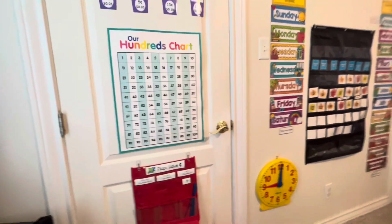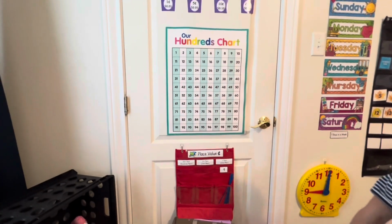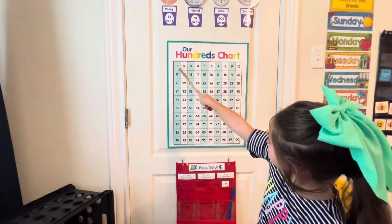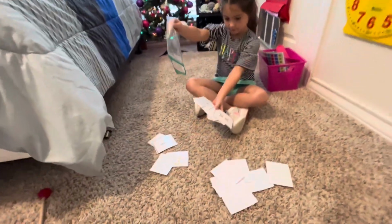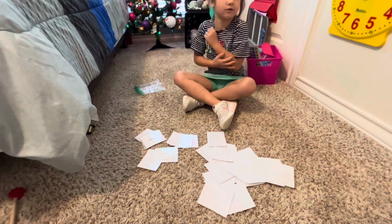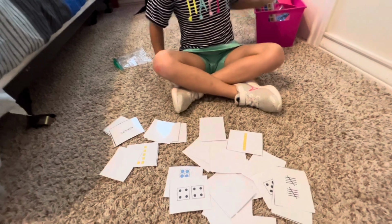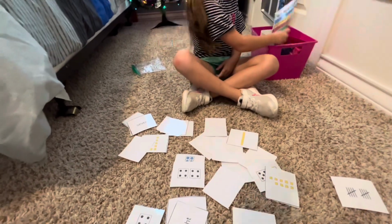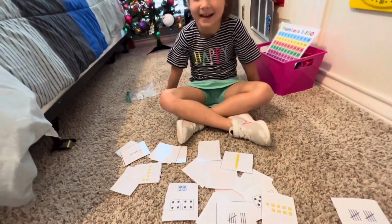And one of the big TEKS for kinders is to be able to count forward and backwards to at least 20. But right now we are working on counting forward to 10 and backwards to 10. We've been working on subitizing, and that's just her recognizing a number quickly without counting. And we're going to work on 6 through 10. Okay, so let's turn them over. Do you remember what we call these lines right here? Tally marks. Say tally marks.